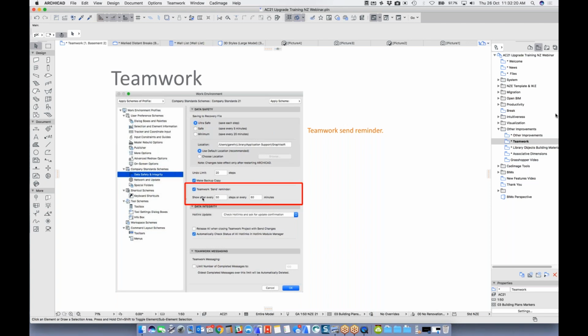You don't need a reminder for saves because you're always doing your Control S or your Command S. Just remember the auto save is for recovery only after a disaster. If your computer crashes, that is what the auto save is for. It's not for you not to go File, Save.